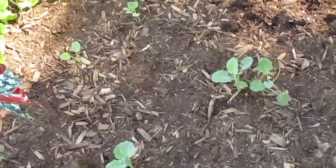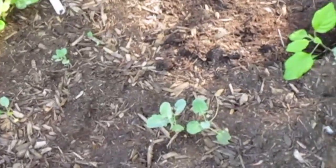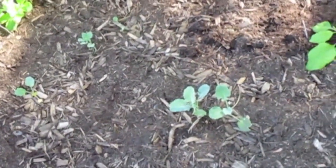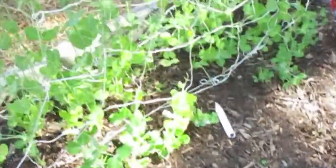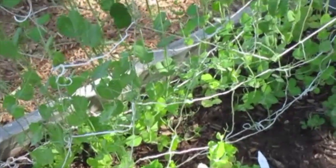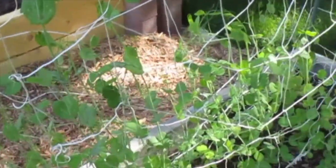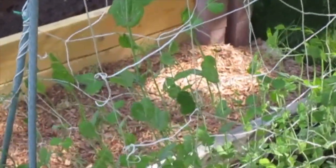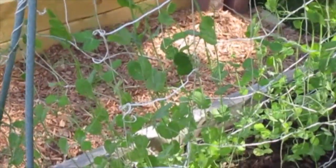Over here, the broccolis, they're still in some kind of stasis. I don't know if I'm going to get broccoli because now it's getting warm. It's almost June. I'll give them to the end of June before I rip them out and stick something else in there. Or at least as long as the peas. So the peas, they're really starting to get going now. Even since yesterday, they've gone quite higher than they were.